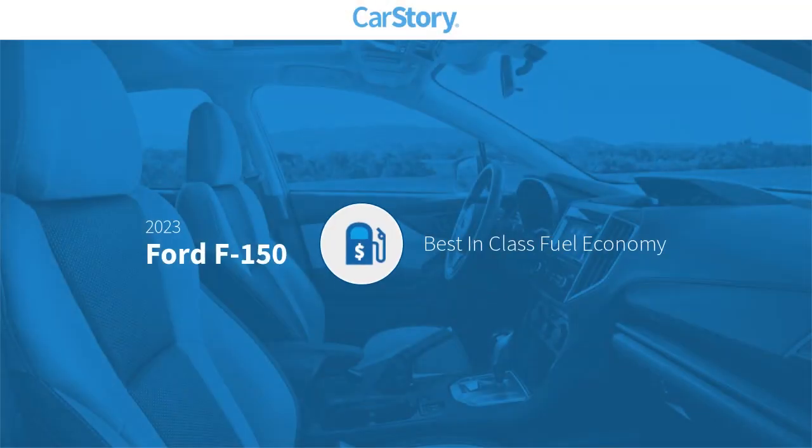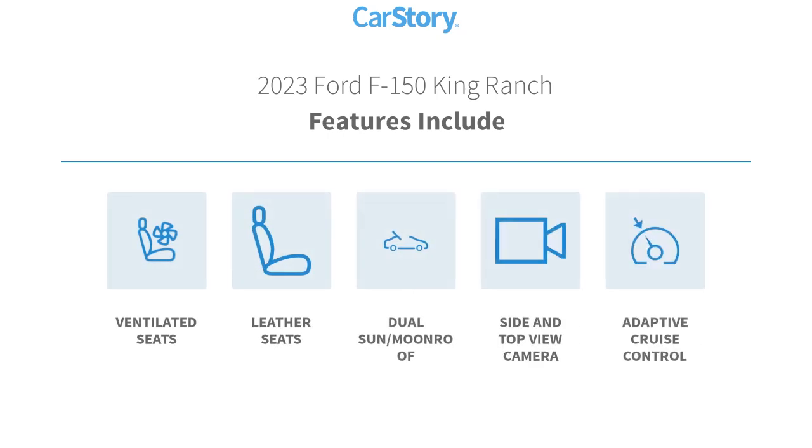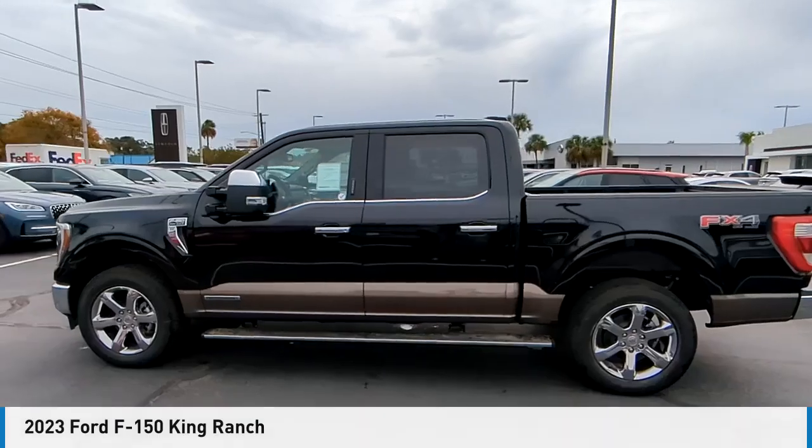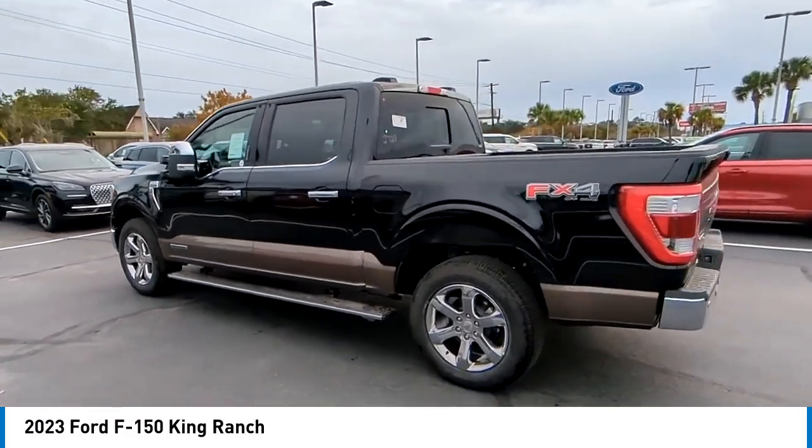Story research indicates this vehicle as having best-in-class fuel economy. Features also include leather seats, adaptive cruise control, dual sun moonroof, ventilated seats. Stop by and take a look at the 2023 F-150.